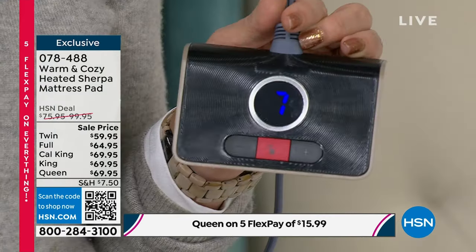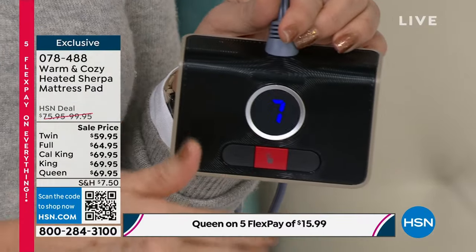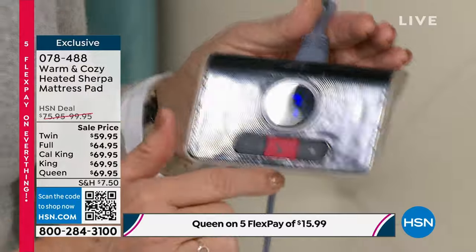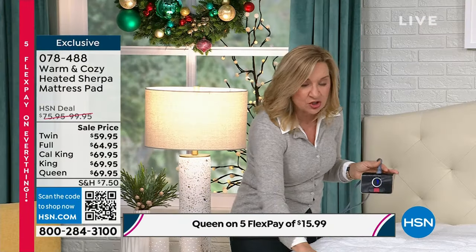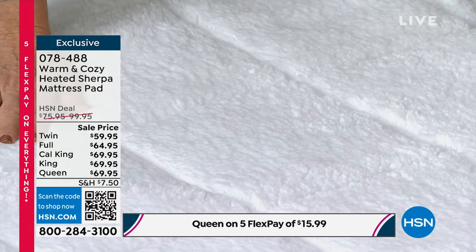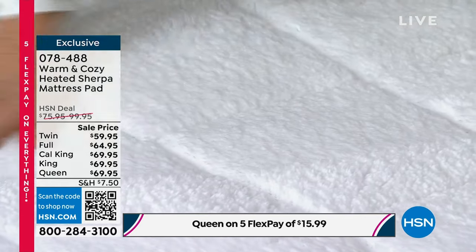On the queen, king, and California king, you'll get two controls, so you can customize it by whoever's sleeping in that space. And remember, soft, subtle heat all the way from 1 to 10, and also the Sherpa. I want you to see that, because we've done just faux Sherpa toppers or mattress pads before at about this price. They aren't heated. Right. So the value is incredible.